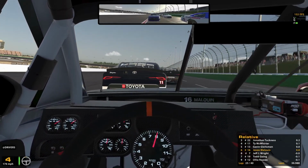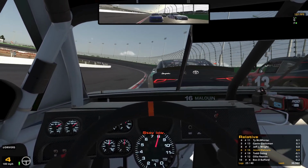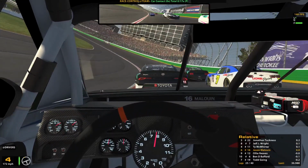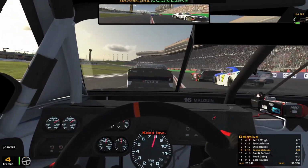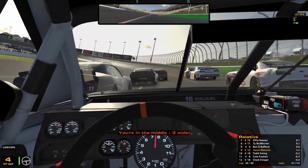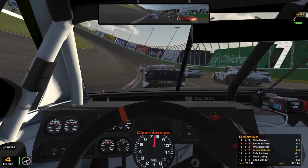One mistake, one wrong turn of the wheel, and it's all over. Just gotta stay patient. Big check up there. Couldn't avoid it.